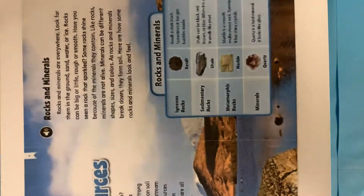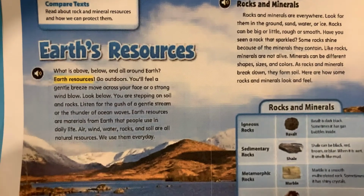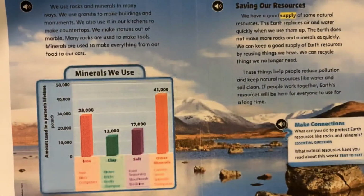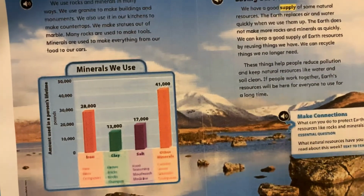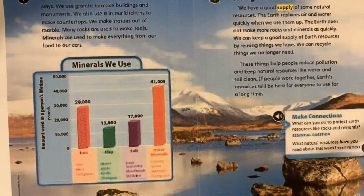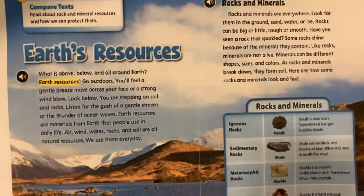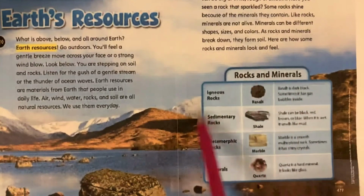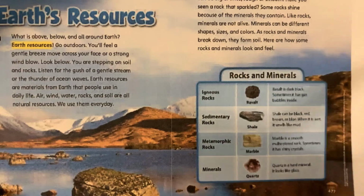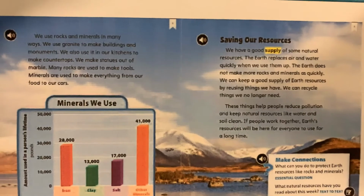The next thing you're going to do is read this very interesting story about Earth's resources. You're going to read about rocks and minerals. This is an expository text, and there's a chart here, a graph. There's more information about saving our resources, and it's very interesting to learn about taking care of Earth's resources. You can learn about the rocks and minerals over here. These details are a little hard to read, but I'm also going to record this and have it available for you to watch and listen to.